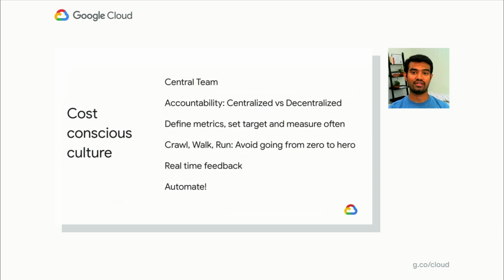No matter what you decide to improve, always define metrics, set target goals, and measure often to track your progress. For example, for my application, Meme Generator 2000, I want committed use discount coverage and utilization to be above 90%. That's my target. Avoid going from zero to hero. Start slow, get real-time feedback, and iterate over time. In industry standard terms, that's learning to crawl and walk first before you run.